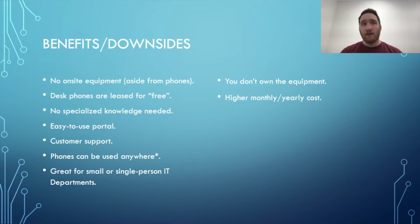If you're like me and you're a single person IT department and you don't have vast knowledge of every single area of the IT world, right? It was really nice to be able to just get these phones, plug them in, go to their online portal, assign the extensions, and pretty much call it a day. And if I ever needed help, they've got great customer support. You can call them and they will walk you through the process and can do a lot of the stuff on their end actually for you.